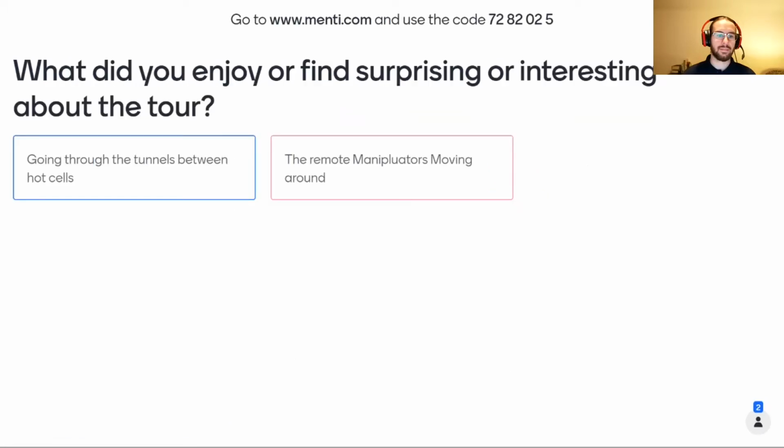I think my favorite thing was actually seeing inside the tunnels between the different hot cells. Until the hot cells had been constructed and put together, ever since then, I've never seen inside the hot cell since they've been closed up. So I thought that was really interesting.